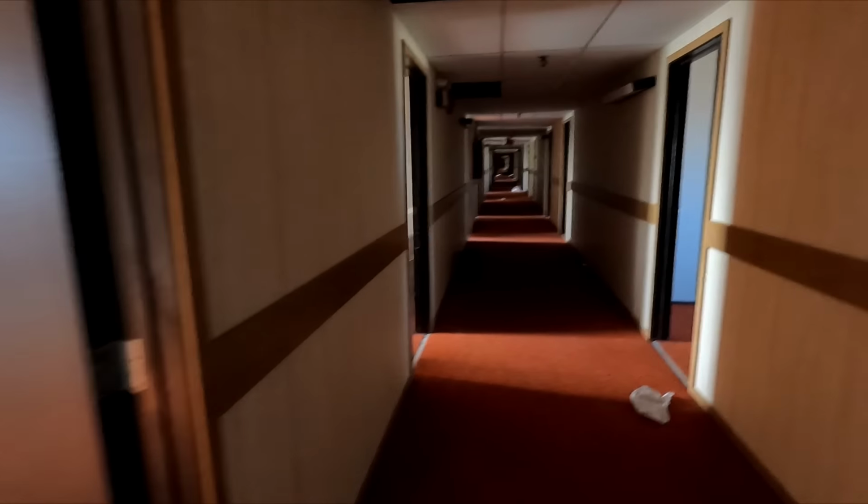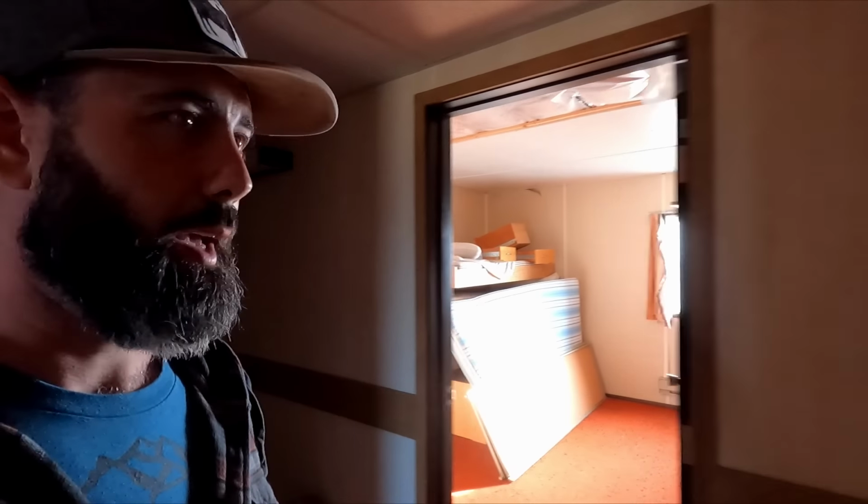Not too sure about that. This entire building is built up on stilts. I'm guessing because of the tundra and the permafrost. But I was expecting to feel a lot more softness underneath my feet. The whole thing has felt rock solid, except for that spot.